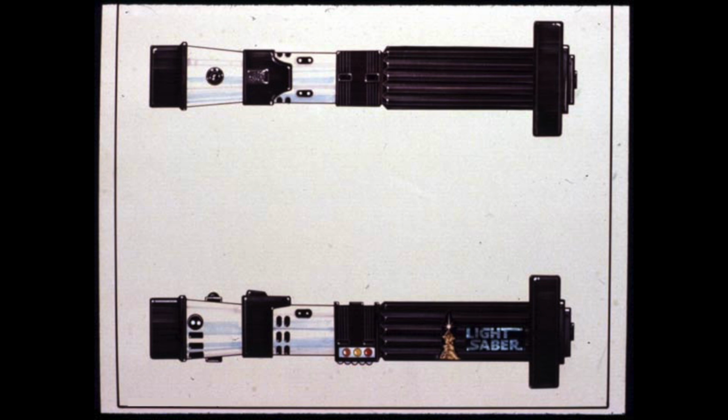As you can see here, that round donut part that was near the center of the last concept art has been moved to the bottom, which is probably a lot better place for it. Now, I said this toy got close to being released. In fact, one was shown at Toy Fair in early 1980, before the release of Empire. Let's take a look at that one that showed up at Toy Fair.